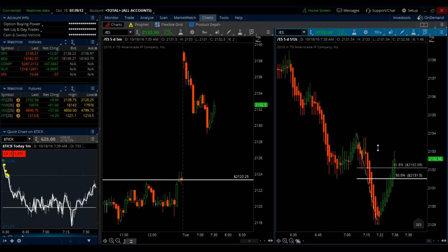There's our break. Ending our short for the morning at 33. So 36.25 is down to 33, with one exit at 33.25 and then the second at 33.